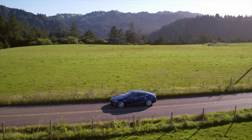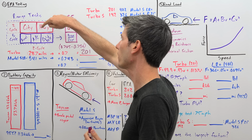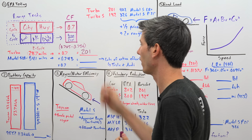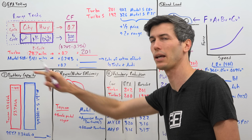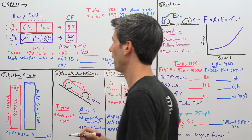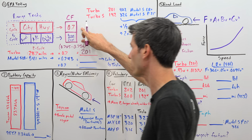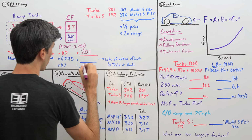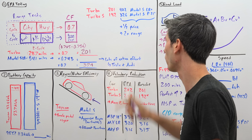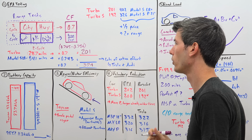Okay, so how does Tesla get their 402 miles of range? Well, they undergo that exact same 2-cycle city and highway testing to come up with their range estimate, and let's say that number ends up being 541 miles. Well, if you multiply that 541 miles by that 0.7 correction factor, you get a range of 379 miles. But of course, the Tesla range is 402 miles. It's not 379. So where does that 402 come from?